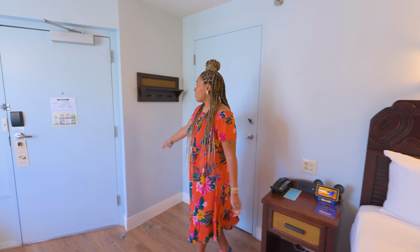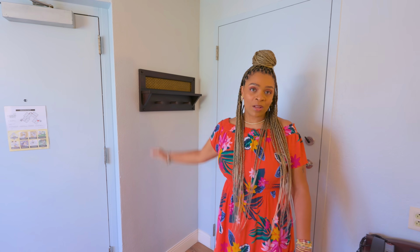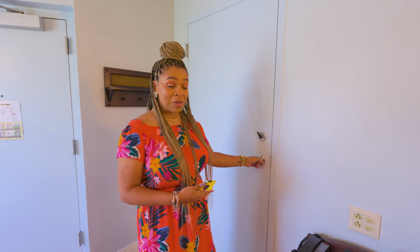Behind me, we have the shelf and the hook so that you can hang up your ponchos, put your Magic Bands up here, hang up your Loungefly bags. And did you know that you could also request an adjoining room at this resort so that you could be connected to another part of your family?